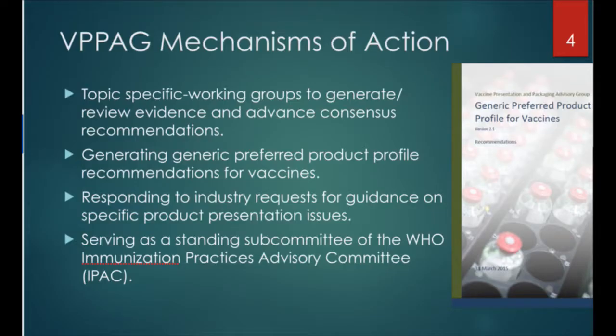So the VPPAG works to improve vaccine products through a number of mechanisms. For example, we have working groups to advance specific topics, such as the barcode working group. We develop consensus recommendations that are normally translated into the generic preferred product profile recommendations for vaccines, the document you see here. We're also able to hold bilateral consultations with industry about specific presentation and packaging issues that they might have, and sometimes help them work through trade-offs and provide the feedback from the public sector.